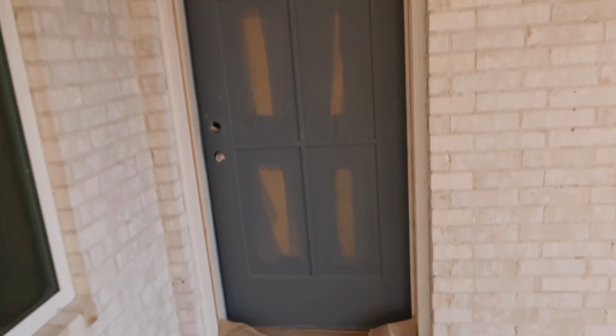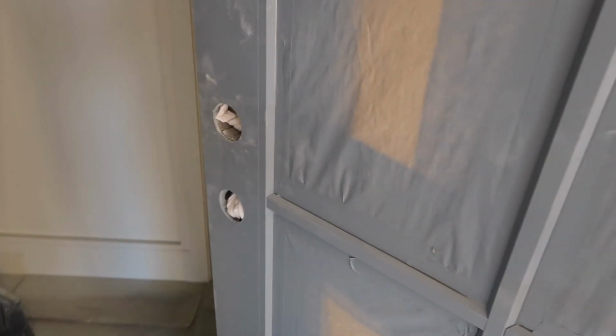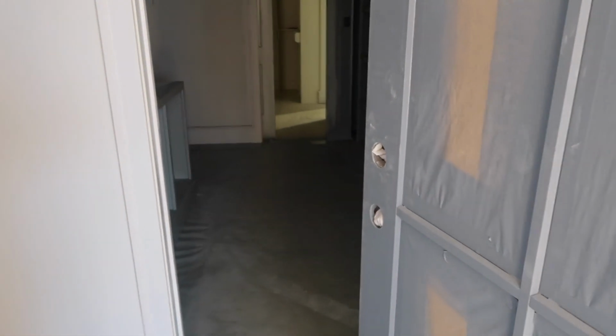So last but not least, we are out here on the back porch, and originally it was just a door right here going into the living room, and I had what I consider the genius idea to put a doorway in on this side of the back porch. Let me show you. So we put a door in right here, and this door is directly across from the laundry room.